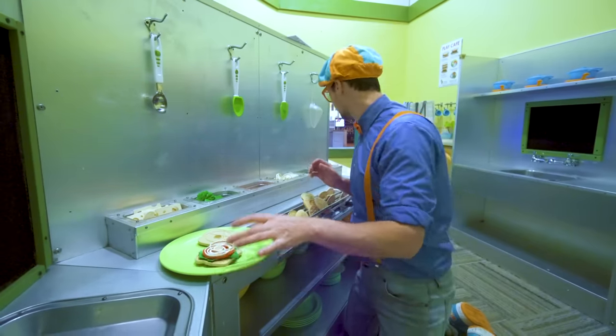Hey, a slide. Go up the stairs, then you can go down the slide. Up the stairs, down the slide. Up. Down. Good job, come on. Whoa.